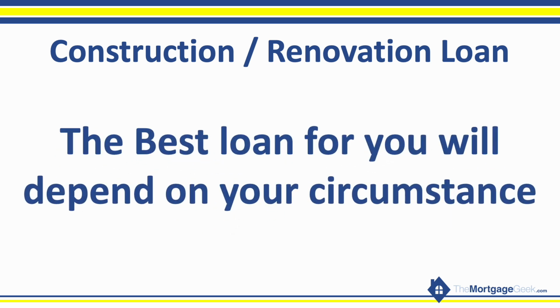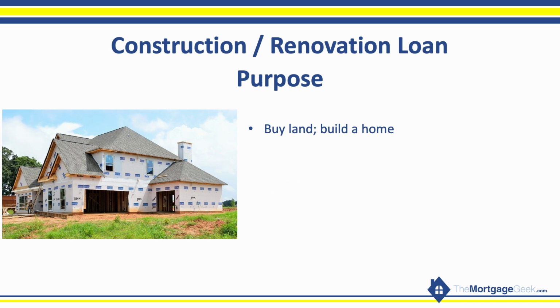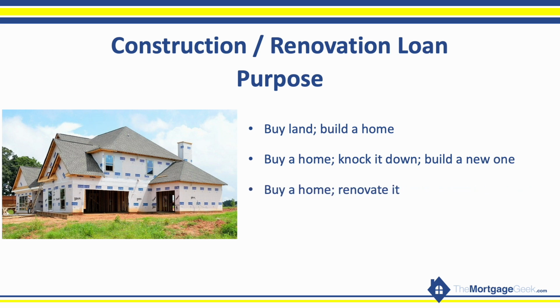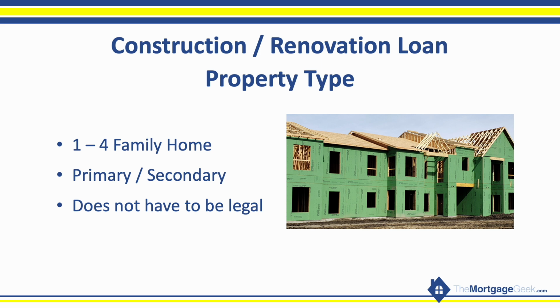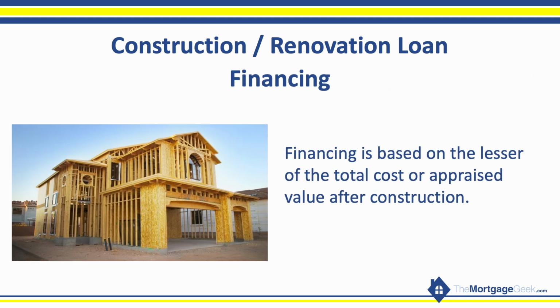So what can you do with a construction loan? You can buy land and build a home. You can buy a home, knock it down, and build a new one. You can buy a home and renovate it, or you can build or renovate on property that you already own. You can use the construction loan to build a 1 to 4 family primary or secondary home, and the property does not have to be legal in order for the loan to be approved, but you will need a plan to make it legal.